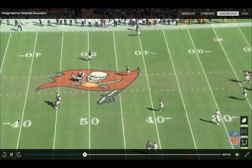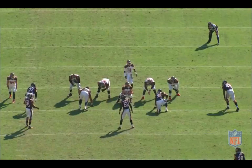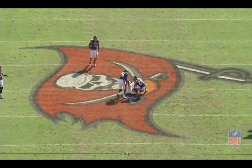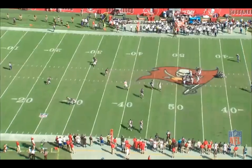pins this ball on the receiver, tattoos it. This is such a strong throw. Throwing with anticipation. This is an NFL elite Pro Bowl caliber throw by Jameis Winston. Ball just flies off of his hand. You can kind of see some topspin as the football is released from Jameis Winston.